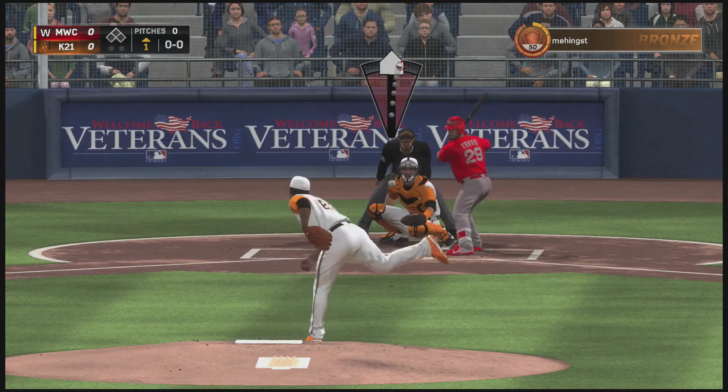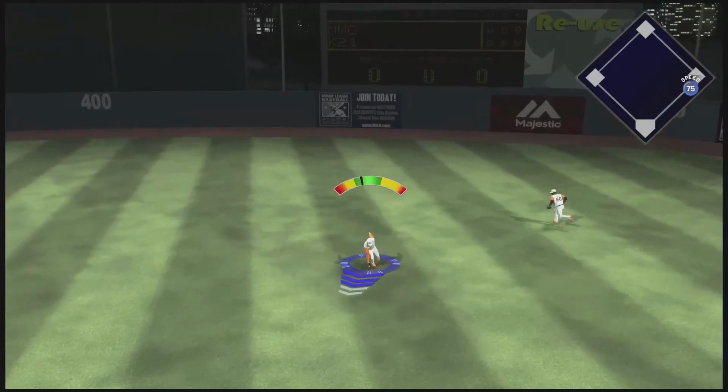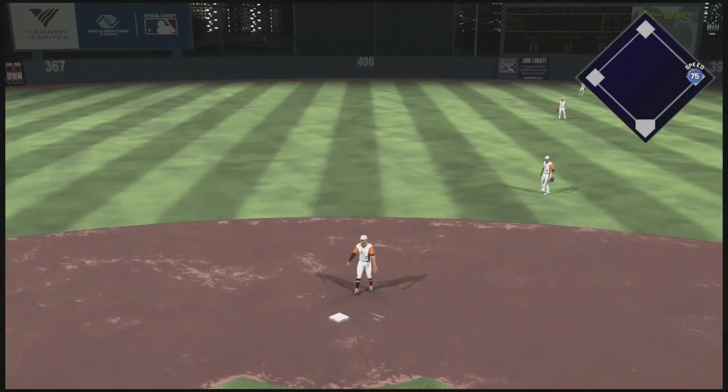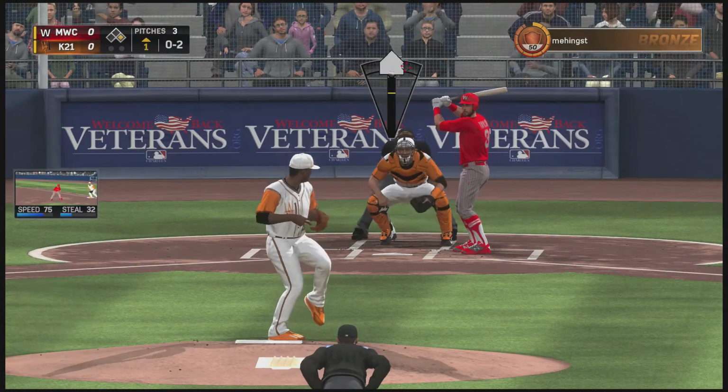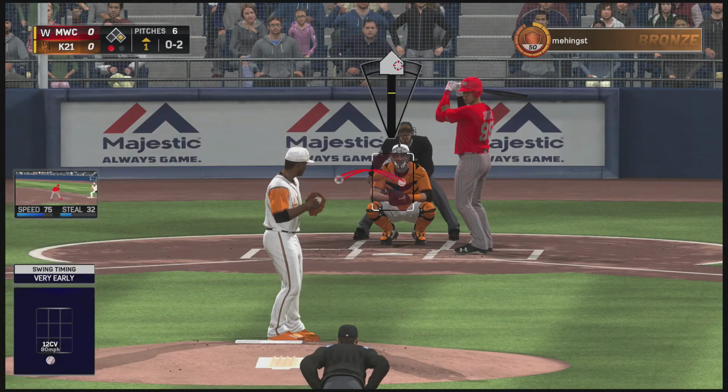In the top of the first inning, Alex Reyes gonna give up a base hit to start things off. Not what we wanted. That's not how we want to be starting off games, but he has a man on first in the top of the first. That's gonna bring up his next batter, Taylor, and the 0-2 count. Strike him out. Get that one out the way.